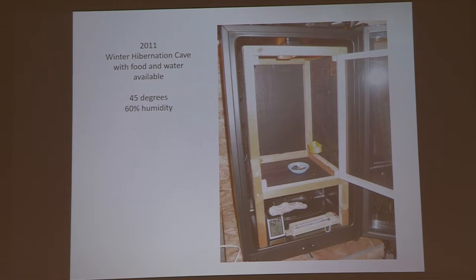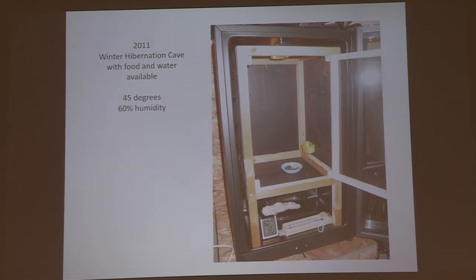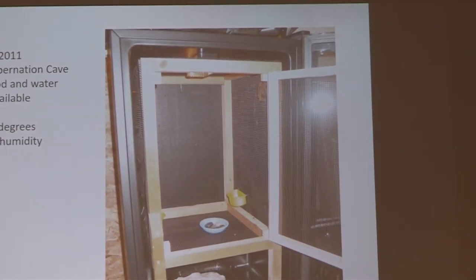We then needed some place for them to hibernate. So when my wife went out shopping one day, I took all our white wine out of her cooler and made it into a little bat hibernation area. See this little guy right here? And that guy spent the winter sleeping in the hibernation cave. 60% humidity, 45 degrees. He loved it. It took me a week to realize the cooler was gone.